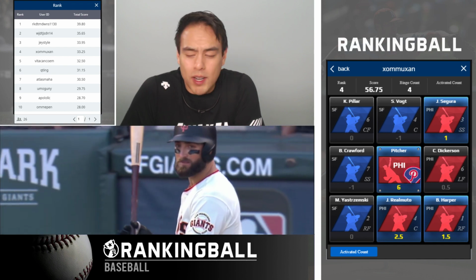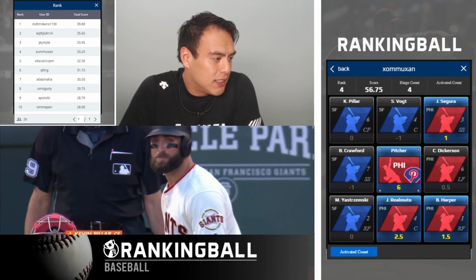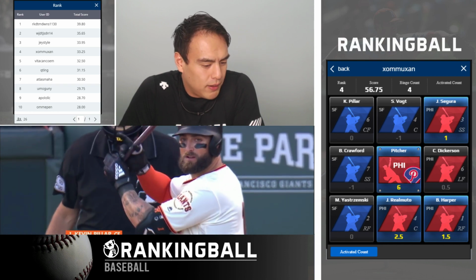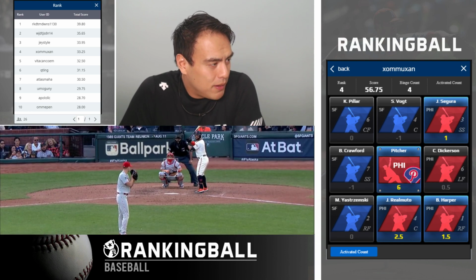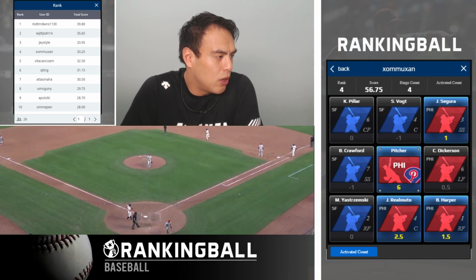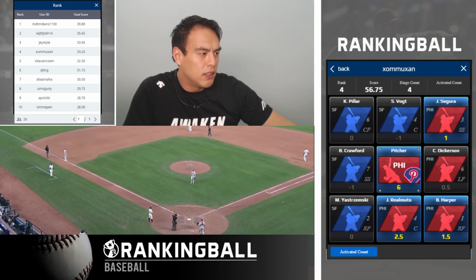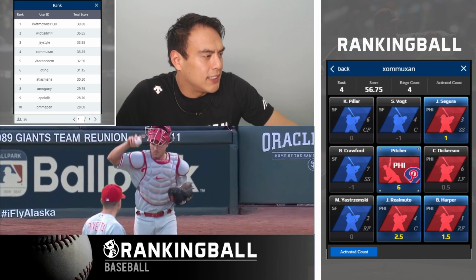So the count is now 1-1. Again, 1-1, 1 on base, 2 away, bottom of the 8th, tie game. The 1-1 pitch. Ooh, low and outside. And that is a wild pitch, so the runner at first will advance to second.